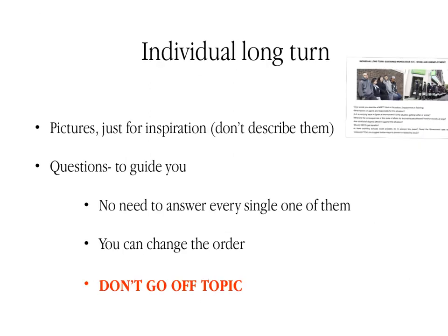Okay? Typically you're going to get something like this. You might find some pictures and then, as I said, guiding questions. The pictures tend to be there just for inspiration, so there's no need for you to focus on the pictures or to describe them. No, don't waste any time doing that. Just have a look at the questions, which are there to guide you. The guidelines say that there is no need to answer every single one of them. However, you do have to talk about some of them.